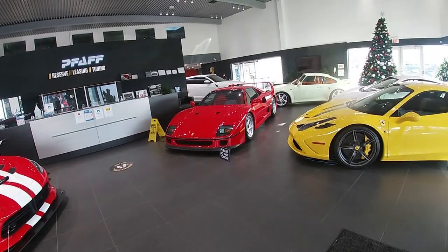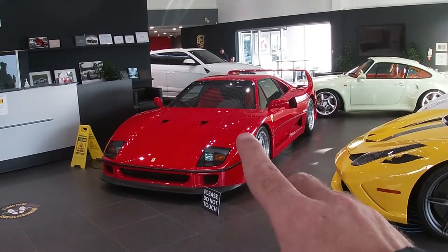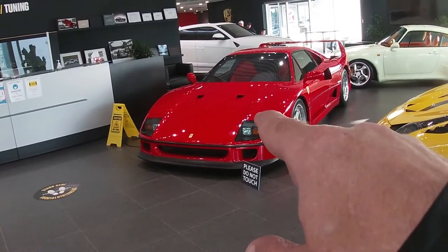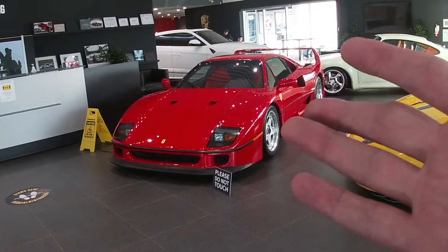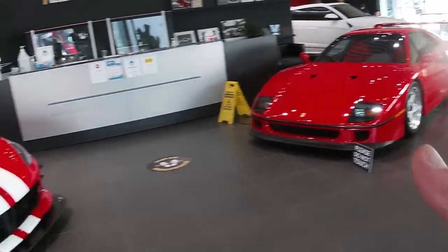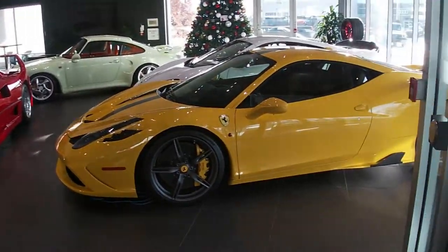As you guys know, we got an F40, one of the all-time great cars, 3 million plus. This is pretty special, you guys. That is beautiful. I love the F40. It's one of my favorite cars, V8 twin turbo, gated manual. So we're gonna go see what else is around.